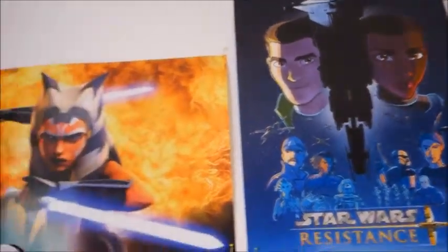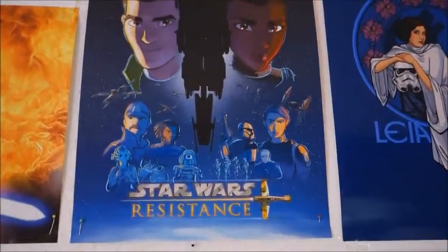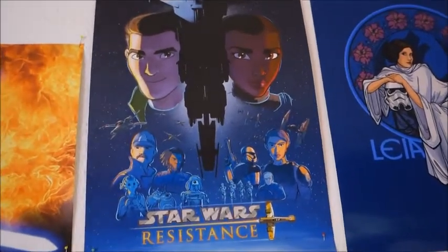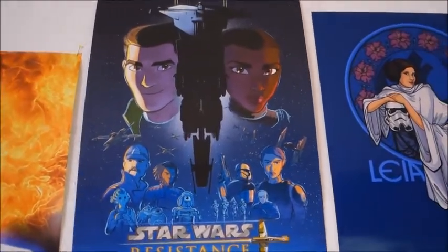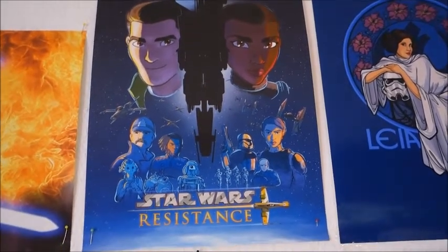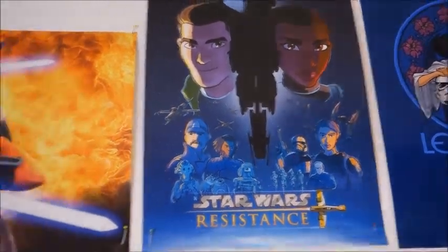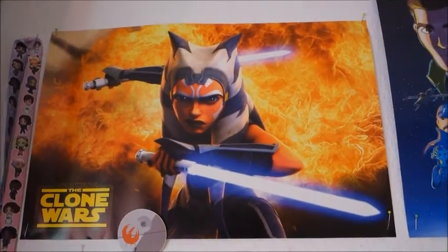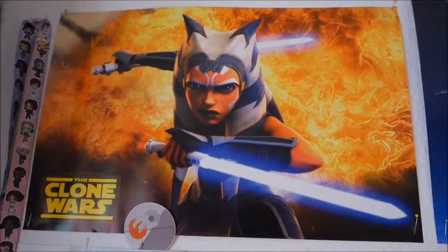Okay, let's keep it going. These are also art prints that I got at Star Wars Celebrations. Often after big panels, everyone sitting in the audience was gifted some prints. This was, for example, from the Star Wars Resistance panel 2019. This one was from the gorgeous Star Wars: The Clone Wars panel 2019.